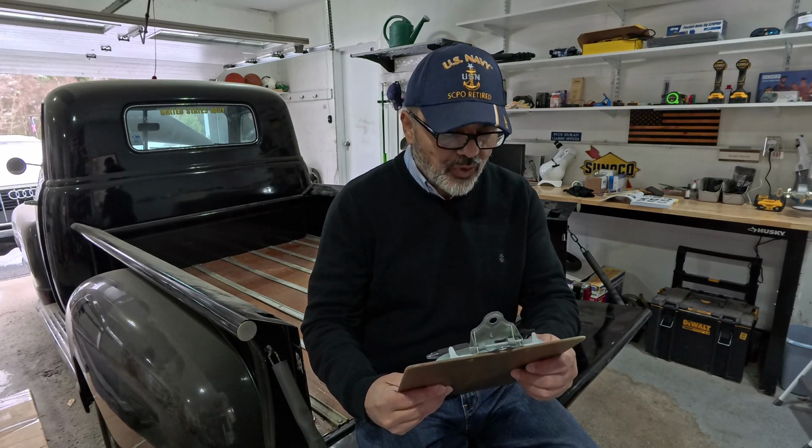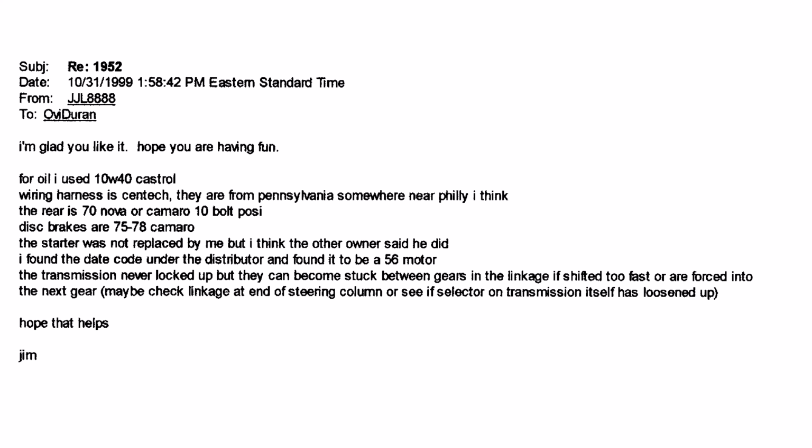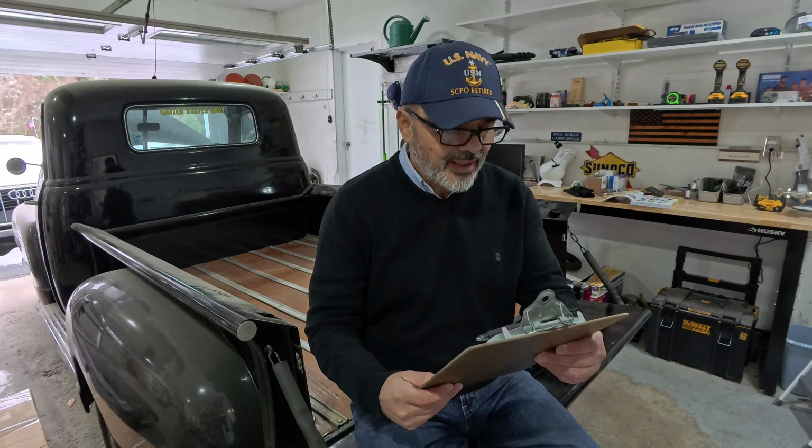Back in '99 when I bought this truck, I asked Jim, the previous owner, some questions about it, and this is what he wrote to me. He says that the oil that he used was a 10W40 Castrol. 10W40 is the exact same type of oil that my brother June told me to use, and the reason is the truck is very old, so you need something thick. I think I put 10W30 in the past, but it leaked a little bit. So yeah, I think I want to go back to 10W40 like the previous owner did.